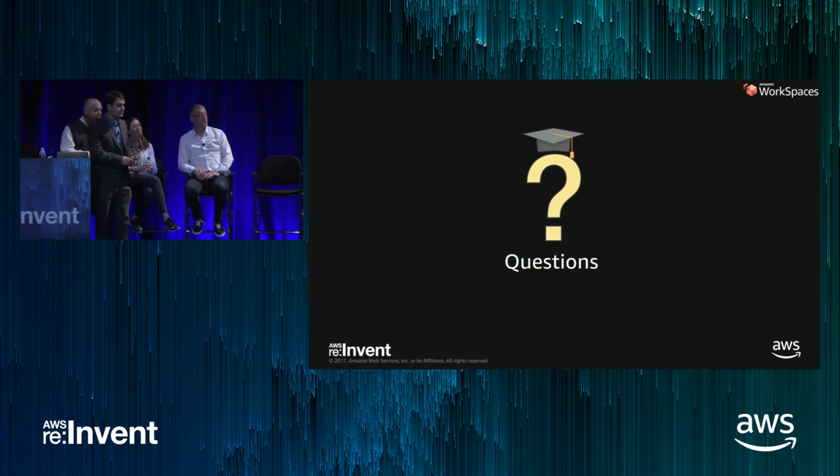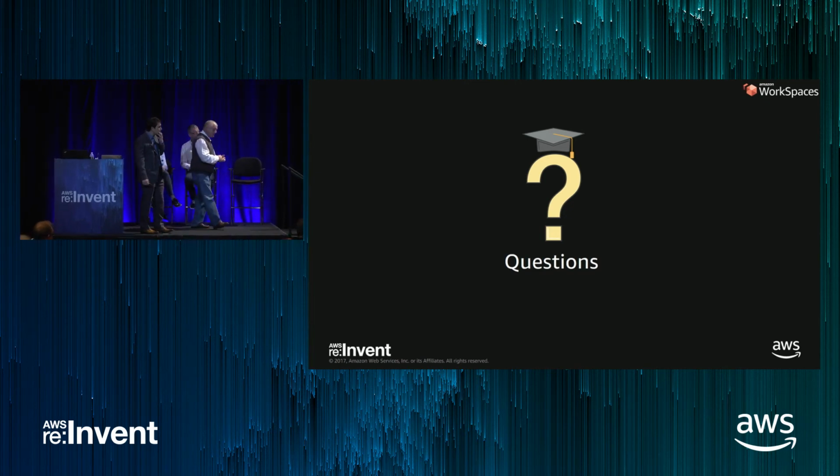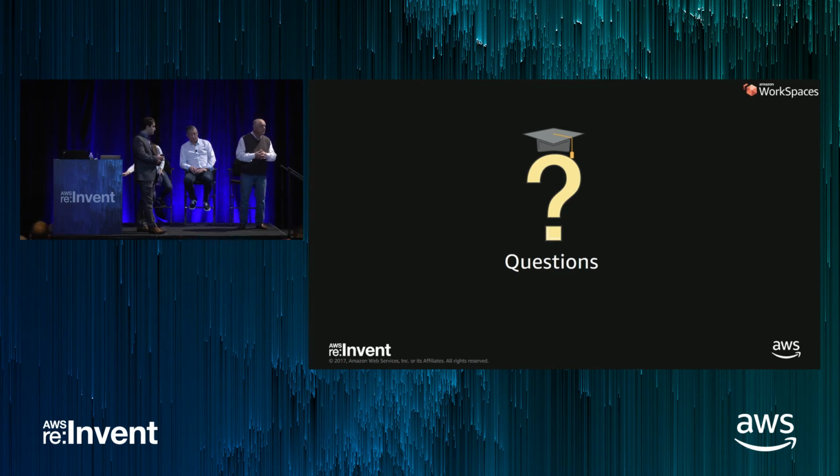Before onboarding with AWS WorkSpaces, what were you offering the client as a user, and after onboarding, what are you offering? Typically, it was a laptop, and we now offer a virtual laptop to them as opposed to a physical laptop.